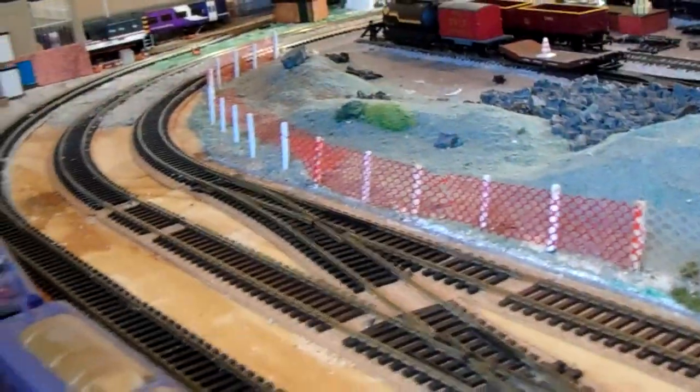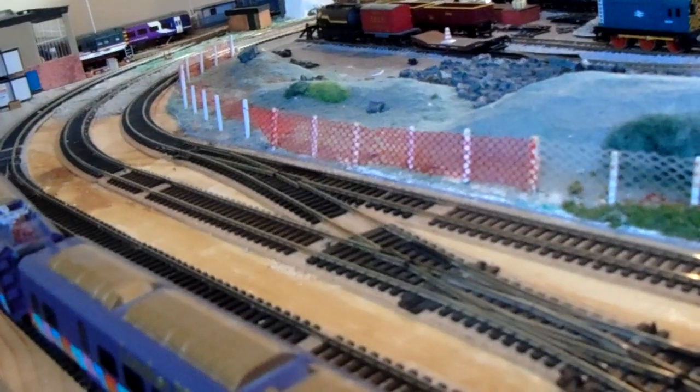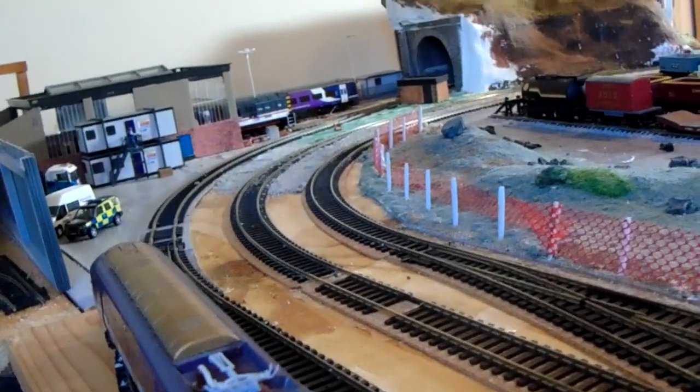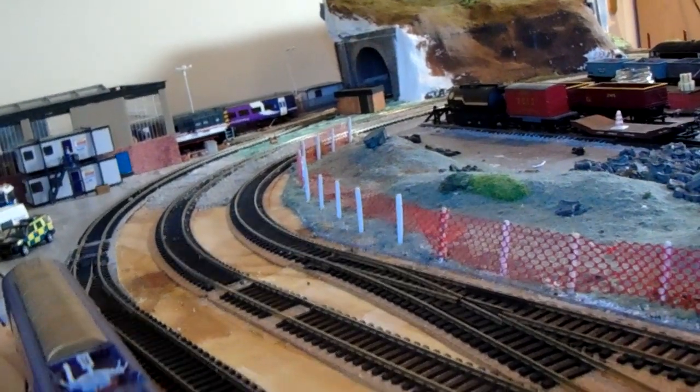And then we come along this bit, which I think I left you with last time. It's all about finalising this around here, the track work, and it is now finalised, and you can see that with the addition of some ballast over there, just to have a look how it is, and I think it looks great with the shoulder. So I'm really happy with that. I'm looking forward to getting the ballast down, looking forward to get everything running.